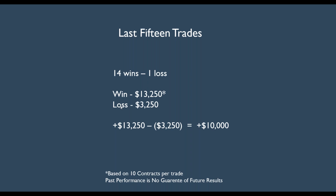We had 1 loser and we lost about 3 times what we gained when we won, but we had 14 wins to that 1 loss. So we made 13,250 and lost 3,250, for a net of $10,000 in these last 15 trades. And that's the way you want to do credit spreads. You want to manage them. If it goes against you, you want to get out. I know when to get out.